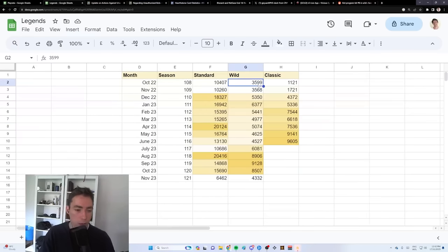Let's look at what happens with Wild and Classic, all right? Because you can kind of see the relationship here. In Wild Hearthstone, Wild NA, you would have this kind of steady number, right? Like 3,600, 3,600, and then a new expansion comes out, and so you see this kind of typical spike that you saw in Standard as well, right? It jumps from 3,500 to 5,300.